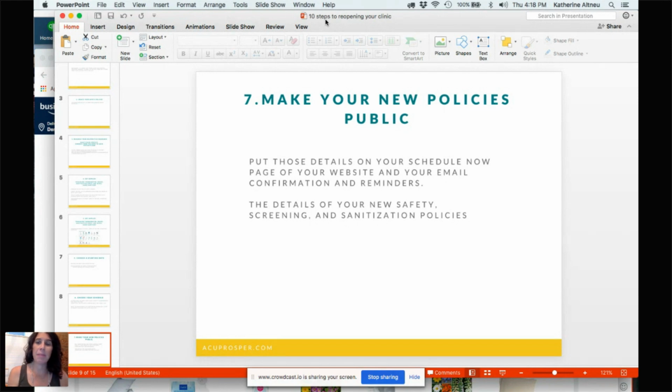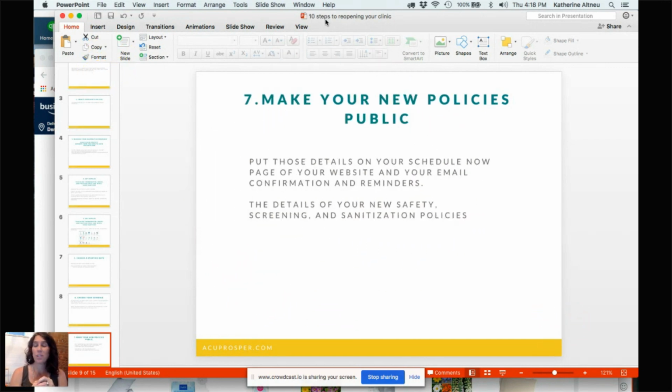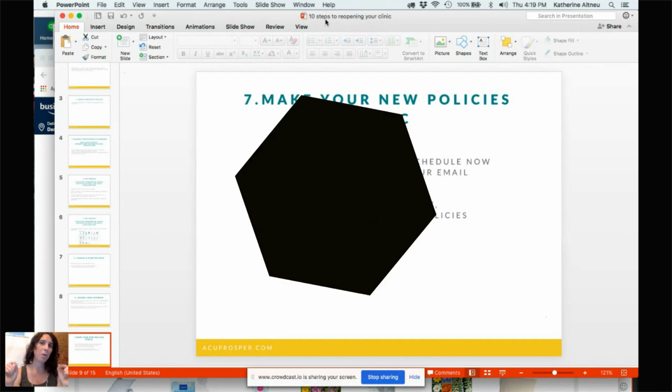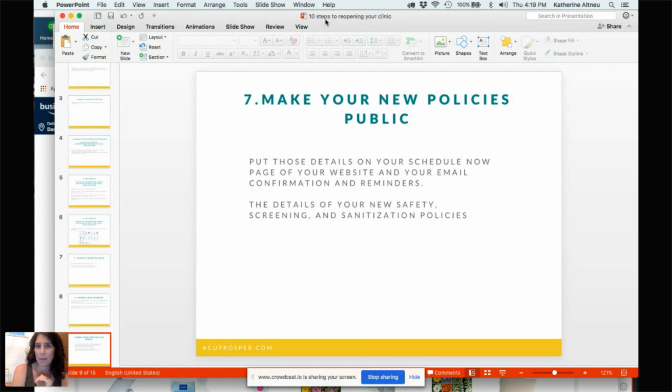Okay, next up is to make your new policies public. You want to put those details of your new screening and safety procedures, all the ways you're keeping people safe, in a few key places. You want to put it on your Schedule Now page so that people see it right as they're scheduling an appointment. This is important because you want them to know to wear a mask to your treatment, and if you don't want them to enter your waiting room, you want them to wait in their car or something like that. You want them to know before their appointment. I also put it in my email confirmation reminders that go out automatically for people's appointments, just to remind them again, 24 hours and then 1 hour ahead of their appointment.